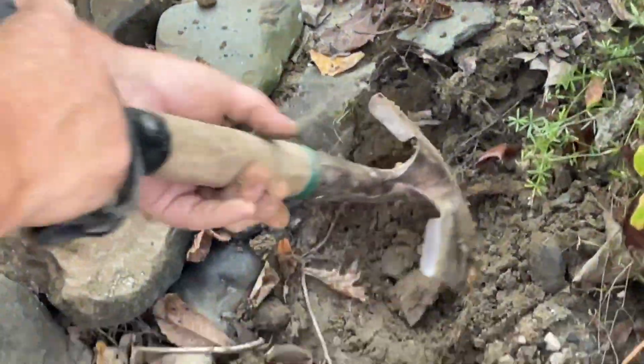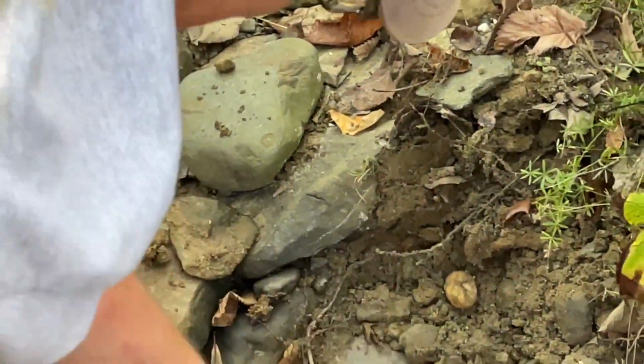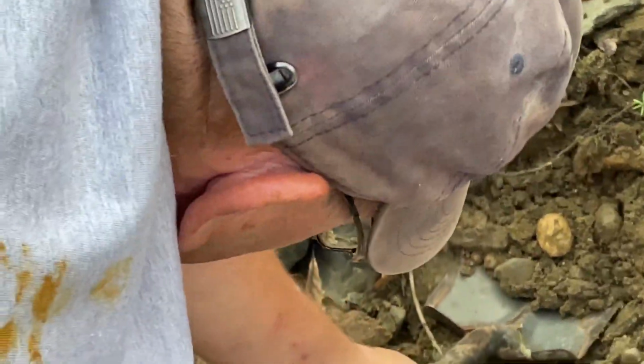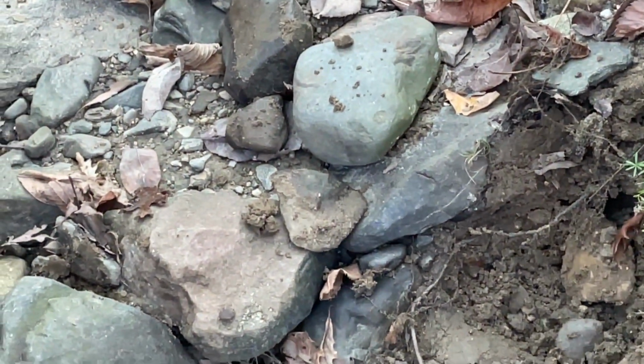That looks like it'll do her. There's a little piece of quartz fell out of there. All right, well, when he gets back, he'll let you know how it went.